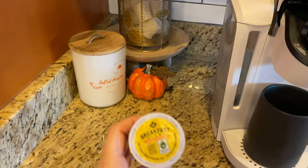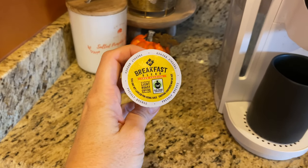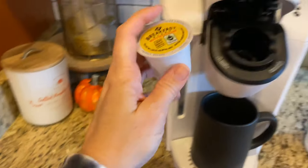So I'm just using my K-Cups here. I like the Sam's Club breakfast blend. I'm going to get me a cup of coffee made.